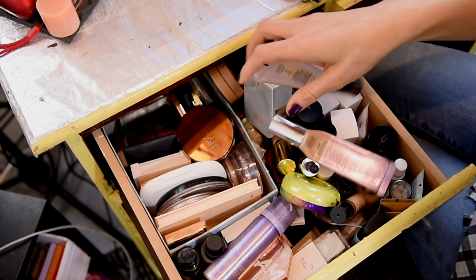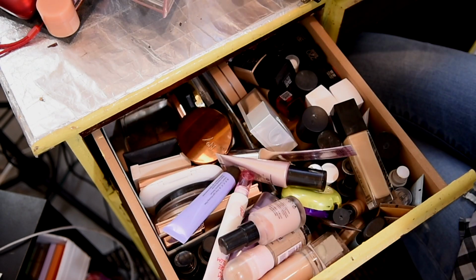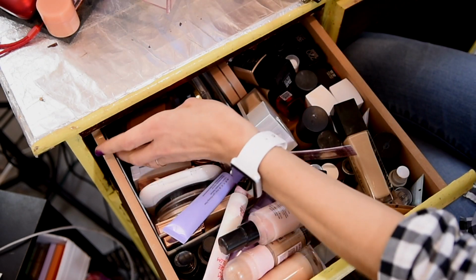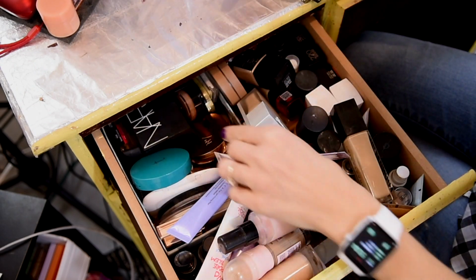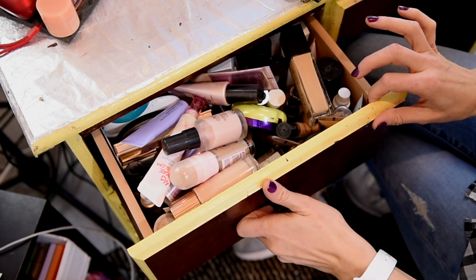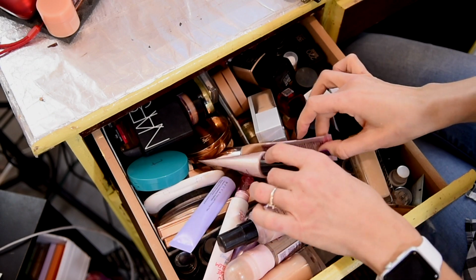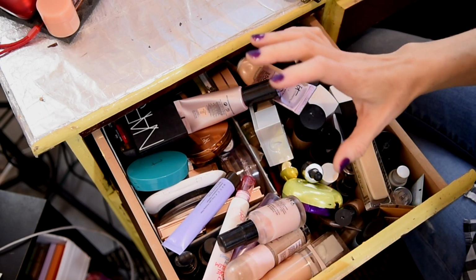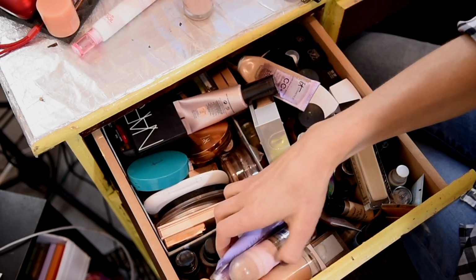These are currently in my Shop My Stash. Here's some more primers. I actually have a whole bunch of bronzers here as well. So let's throw these in here as well. And that is everything. Yes, clearly I need to do some decluttering and try and find a few things that I can get rid of. So let's start with primers. I don't think I've ever decluttered primers before. So I'm just going to take all of my primers out and set them up on my desk.